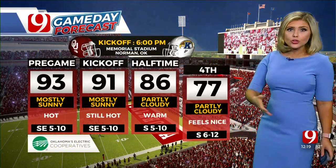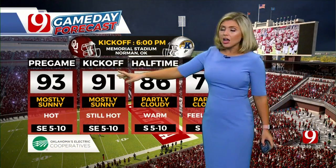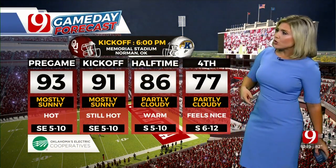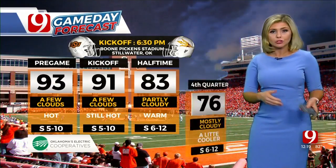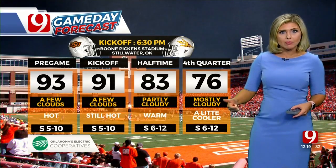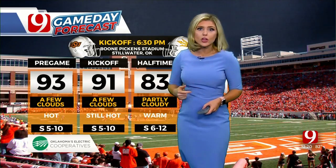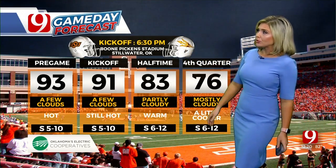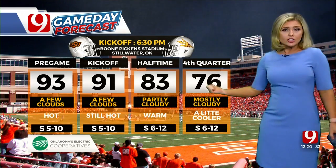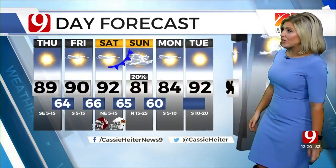And if you're headed to the OU and the OSU game, it's not looking bad at all. By kickoff, which is at 6 o'clock, 91 degrees in Norman. By halftime, mid 80s, and by fourth quarter, temperatures drop down into the upper 70s, and we should see a little bit more cloud cover by then. And then the OSU game starts at 6:30, kickoff still also the low 90s with just a few clouds hanging around. So a beautiful day. Halftime temperatures in the low 80s, and by fourth quarter should also be dropping down into the mid and upper 70s. By then, partly to mostly cloudy, with temperatures feeling pretty nice by the end of the game.